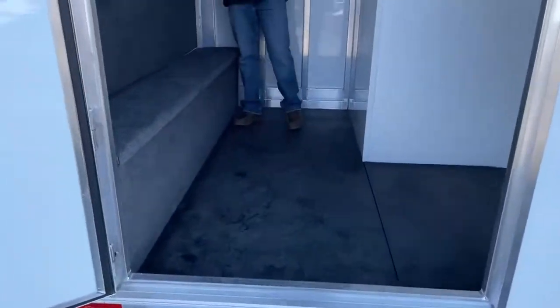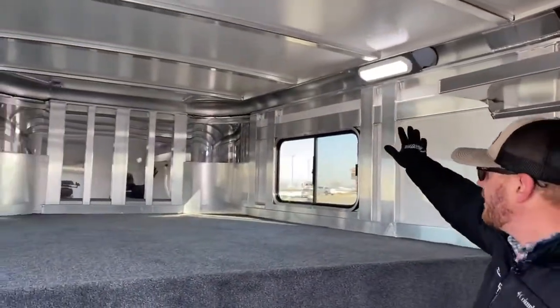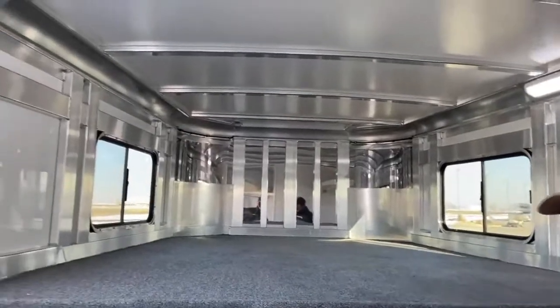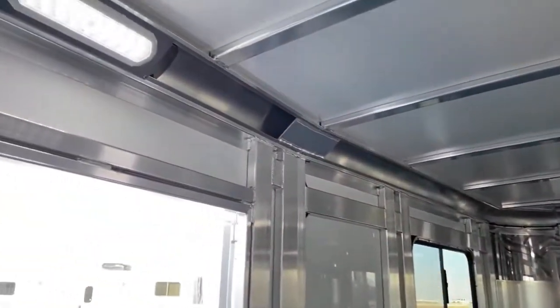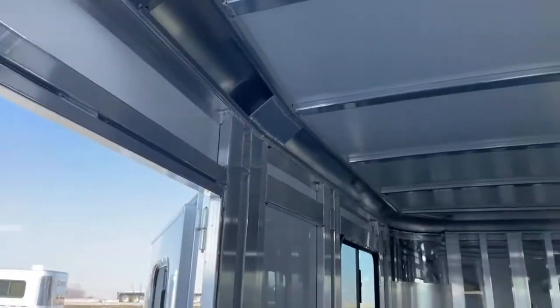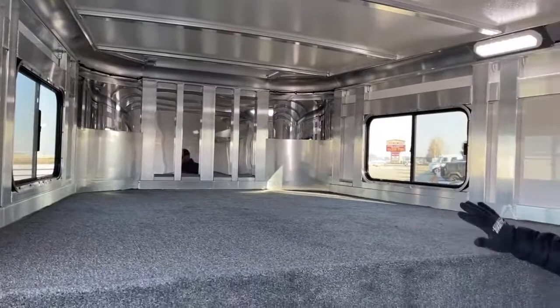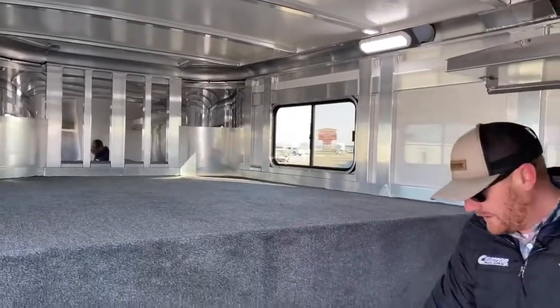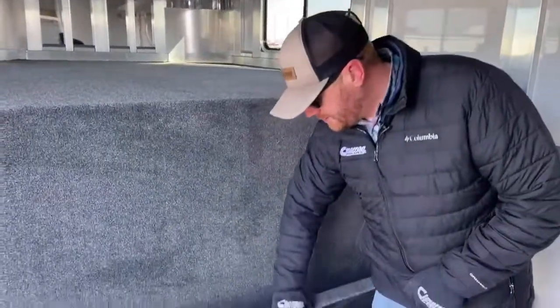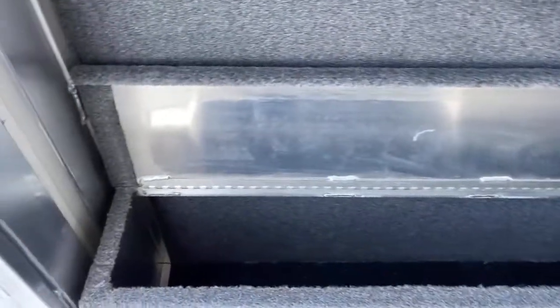And then as we step in here, we've got some LED lights in the tack room. We got one up here in the gooseneck. We got one above the door. They're the LED OptiBright. They put out a ton of light. Carpeted the deck and also the gooseneck drop. And then put a 12-inch boot box that runs across that gooseneck drop.